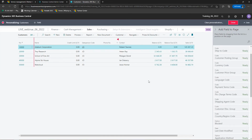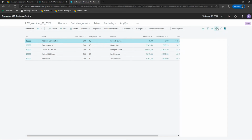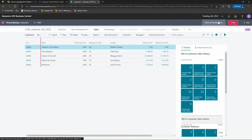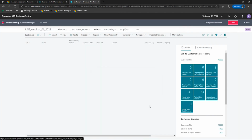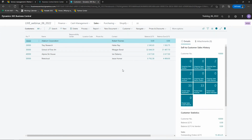But now I don't actually need this one or this one or this one because they are not presenting any data. So I will stick to this view. This will give me a little bit more room for the fact box, and this is how it's going to look for me. This is my personalization. I can easily get rid of that, so I can clear the personalization. Actually, all of them. Yeah, I will not be able to undo that, so I need to decide carefully. Okay, and we are coming back to the previous view.